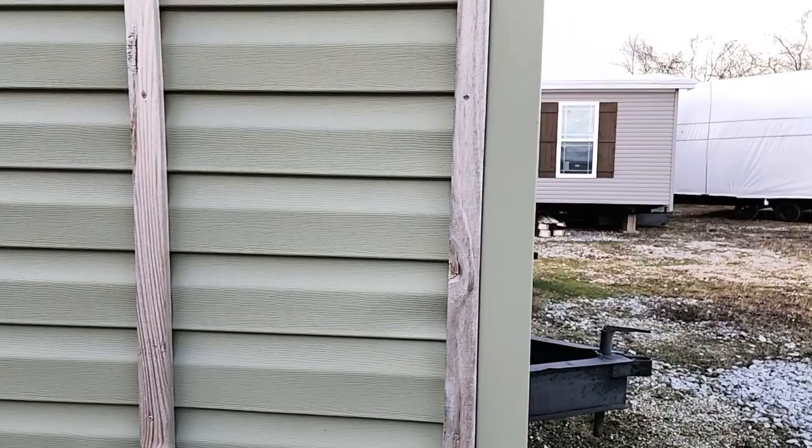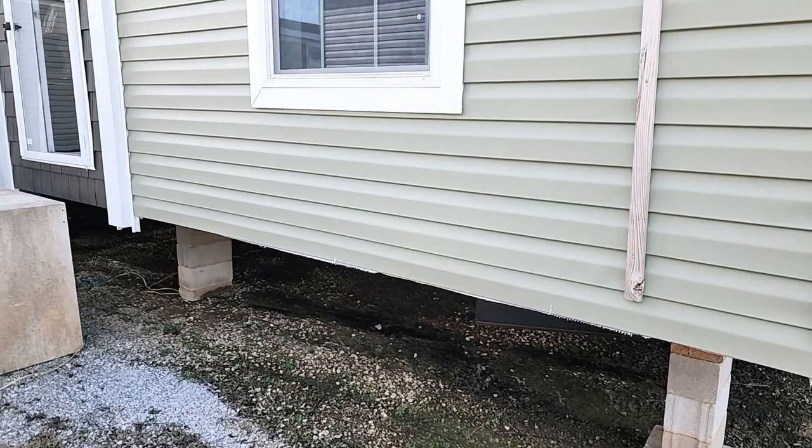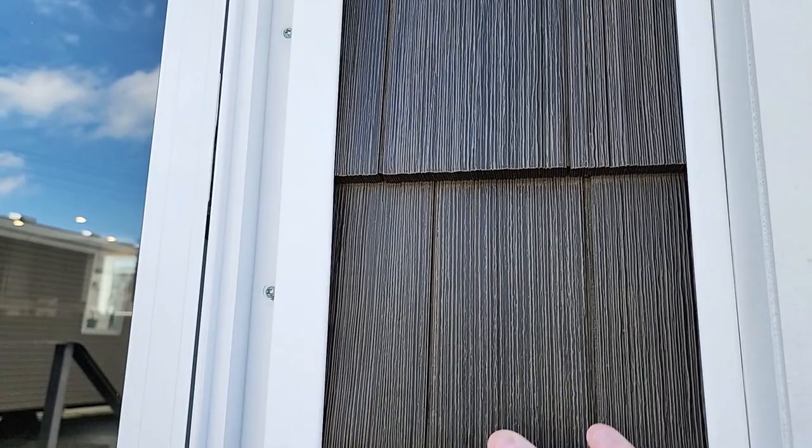I'll show you once again this OSB wrap. Tell you what, this stuff right here, man, it's just worth its weight in gold. Makes a very, very nice sound barrier, very good structural support for the home over time. Another thing I wanted to point out that I didn't point out on my last video is this shake. This is a vinyl, believe it or not. So it's very low maintenance, very easy to clean, but it gives you that nice look of the wood and really kind of sets off the front of this house and these front doors.